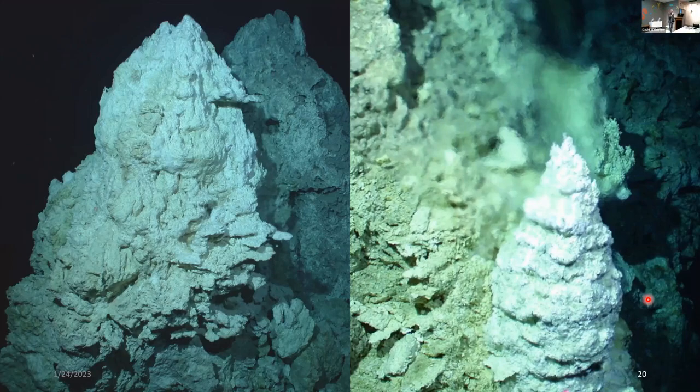These are called alkaline hydrothermal vents. If you remember the Lost City vents that were discovered back in the 1980s, these are the types of hydrothermal vents in the Lost City system. And alkaline hydrothermal vents are very interesting and very cool for astrobiology.